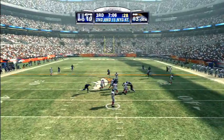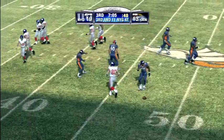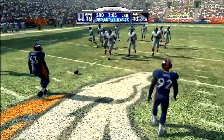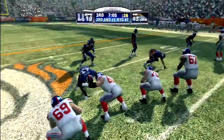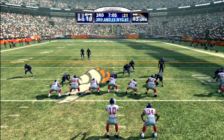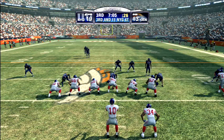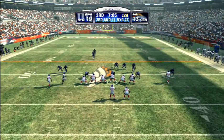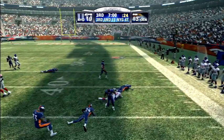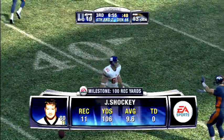Manning back to pass. Short throw. Incomplete pass. Shockey was the intended target on that incomplete pass attempt. From their own 47-yard line. Manning lines up in the gun. He has 3 receivers in the formation. He's looking to throw. Throws it short. Brought down at the 44-yard line. The third down pass got them good yardage, but not quite enough to convert.